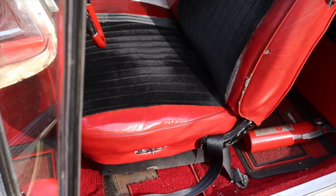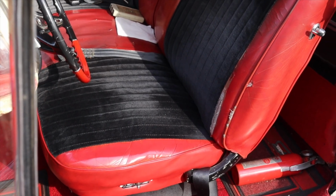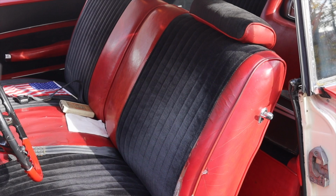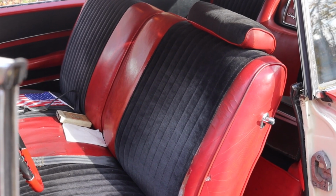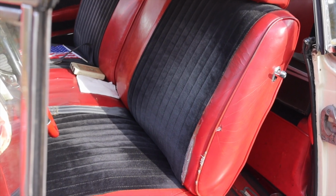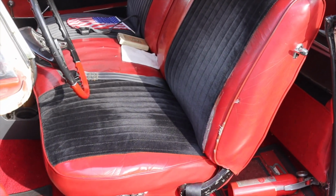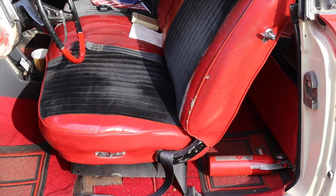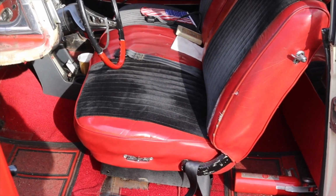Moving up to the seats, we do get a very comfy bench seat, which I was not expecting. It is actually a power seat. Again, was not expecting this at all. This has power seats back in 1958. What an absolute luxury of the time. However, speaking of seats, we do have back seats, so let's go do a back seat review.